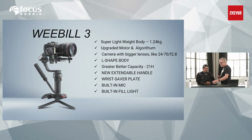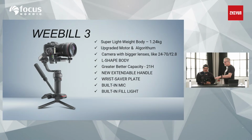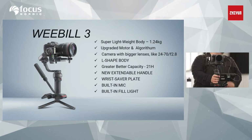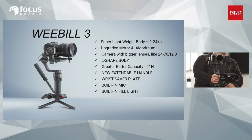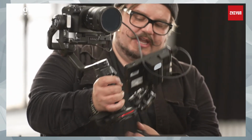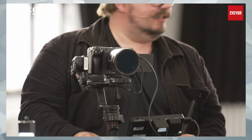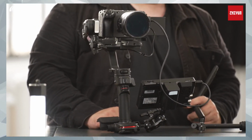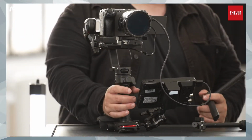It has the L-shaped body, so it can actually stand by itself. Yeah, it can. Now I have a monitor on, of course, so if you take the monitor off, you can unscrew this, and it can stand here. It can actually, even though you have a monitor on. That's pretty cool. And like we said, the battery capacity is 21 hours.